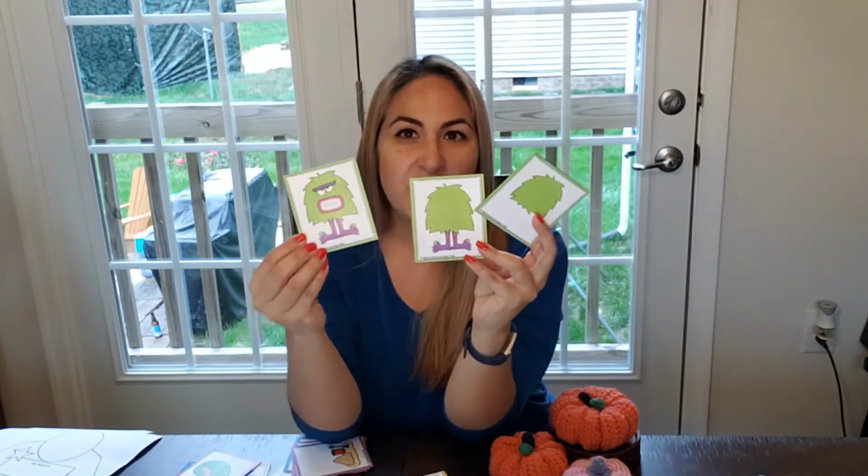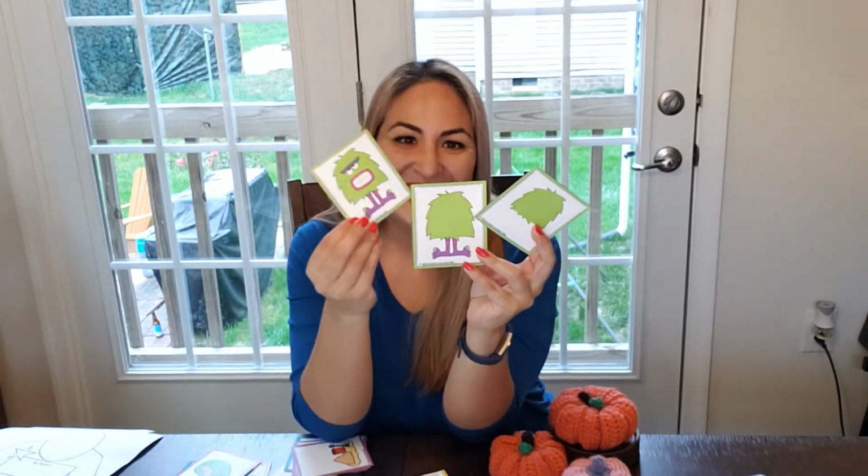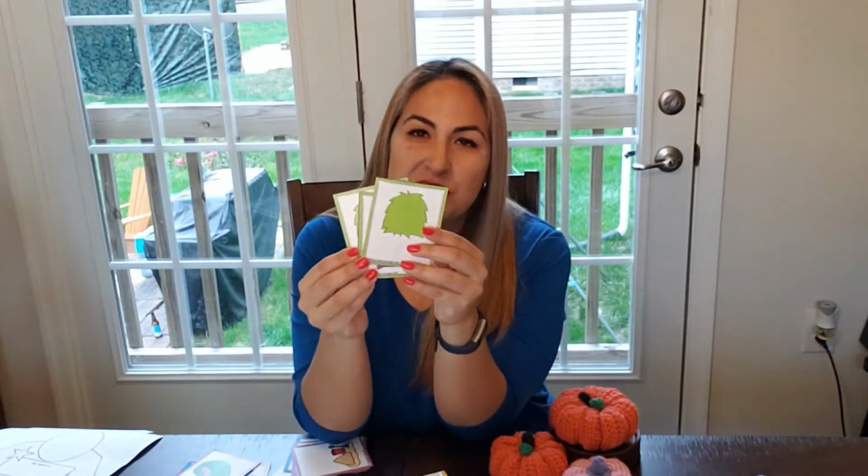One of my favorite ones is this one because it helps children kind of break down the process of drawing this little monster. Children do all sorts of different drawings at this age, and it is great when they get the opportunity to describe their thinking and drawing process.